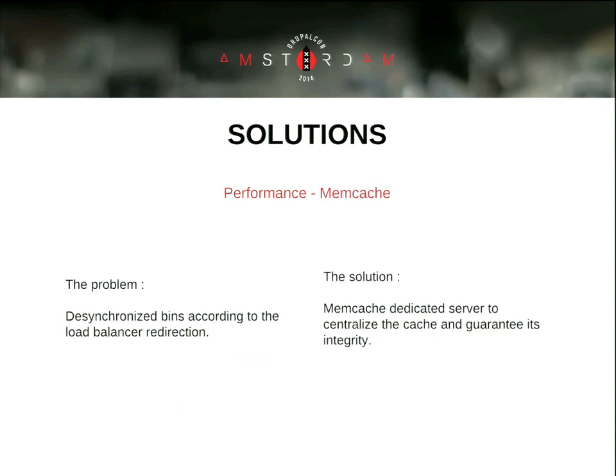And finally, another problem we encountered was cache desynchronization for memcache. I don't know if some of you have already worked with Acquia Cloud, but on this particular project, we had a load balancer with several servers behind, and each server had its own memcache bin. This was a problem because it introduced desynchronization between the different bins, and sometimes a user might be served another version of the same page. So we only had to dedicate a server to the caching, and that solved the global problem.